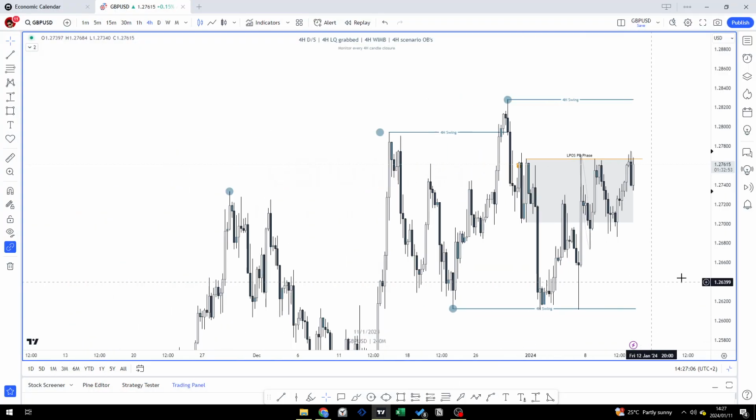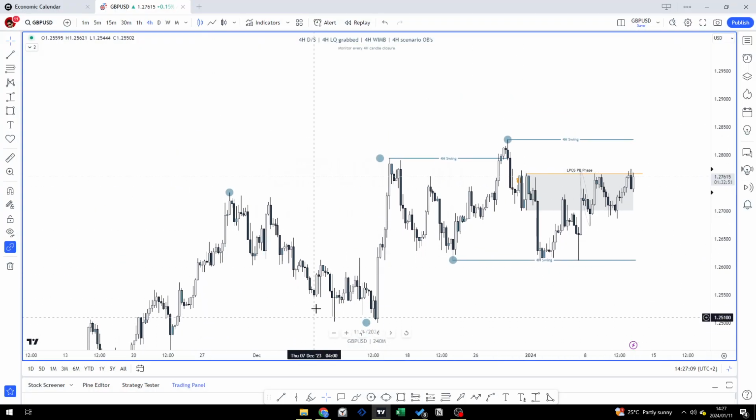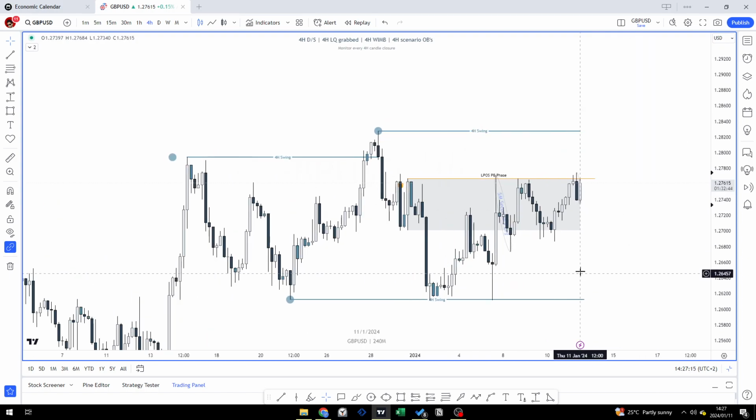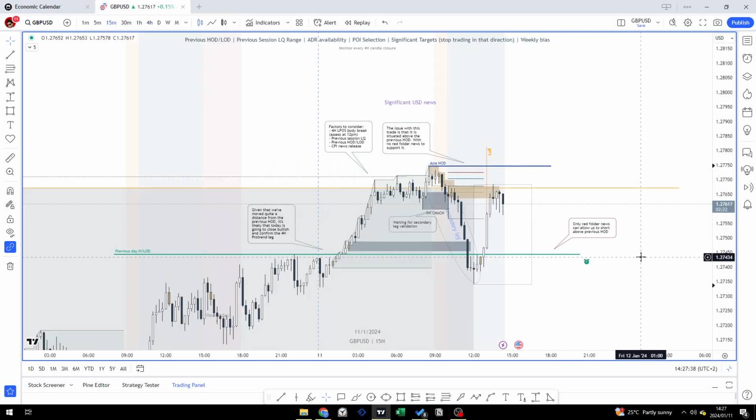In terms of the 4 hour, we do have confirmed bullish market structure, as you can see right here. Nothing much has changed from this morning other than the fact that we did wick the 4H OB pullback phase. We're still primarily on a short bias. However, what you can see right here is we reset the secondary leg that was developed Friday or Monday, and we essentially validated new secondary legs that we could trade from on the 15 minute.